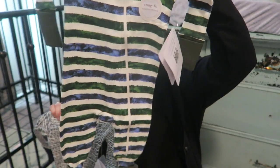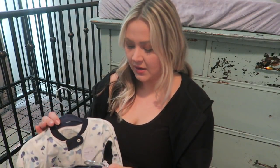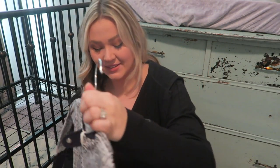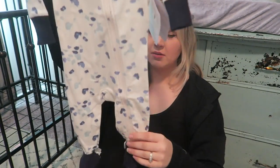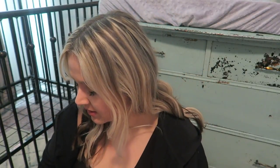And another of the Burt's Bees in the 0 to 3 month. Aren't their prints so cute? I just love the, I really don't know how to explain the look that I like, but you guys can get the gist. Super cute. I will be ordering more and more of these as he gets older. This one's a 3 to 6 month actually, so this one's much bigger than the other ones. And then the last one, so cute.